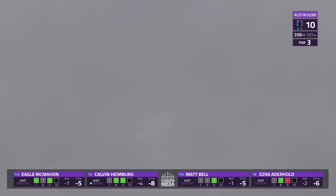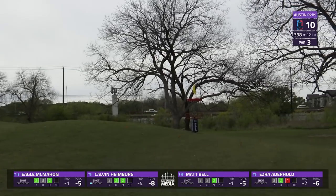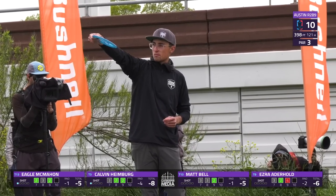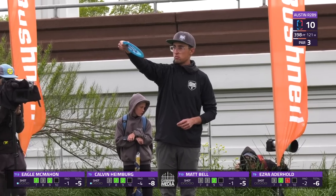Remember taking a big wide hyzer. I kind of like this to take the green out of play if you can do it. Even at 398 feet, you do have to throw it pretty wide to avoid the large trees that define the inbounds area.